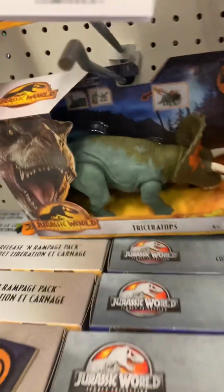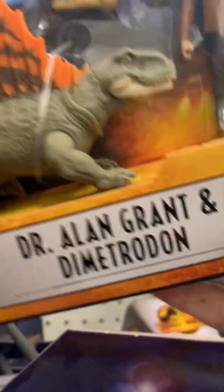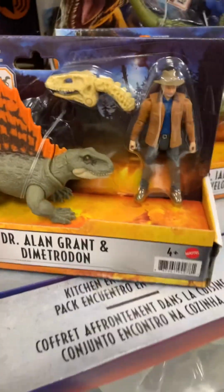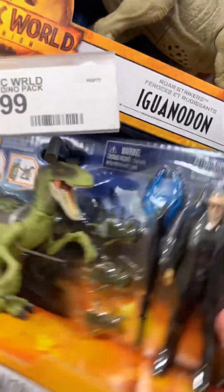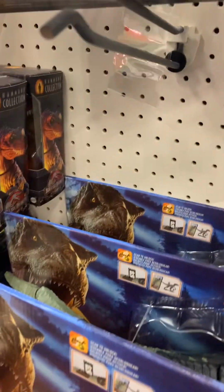I love this figure. Triceratops, Leopardon. Oh, they still got the set. There's a bunch of boring Velociraptors. They still got the Dimetrodon Alan Grant set. Iguanodon. We got the Ian Malcolm and Velociraptor. This is the only one they have. No Owen with Parasaurolophus. We have more Giganotosauruses here. Triceratops. They don't have the Lophosaurus that Liam said.